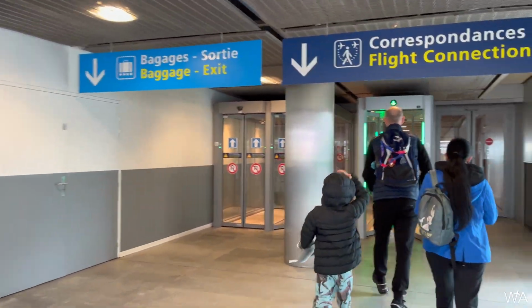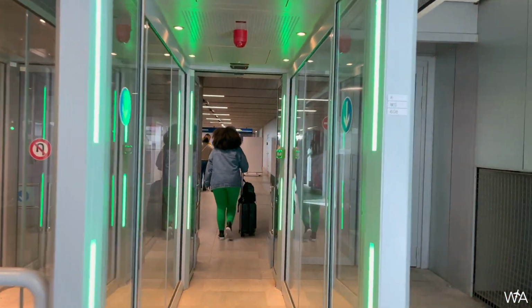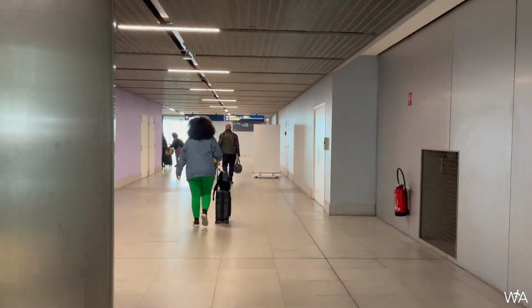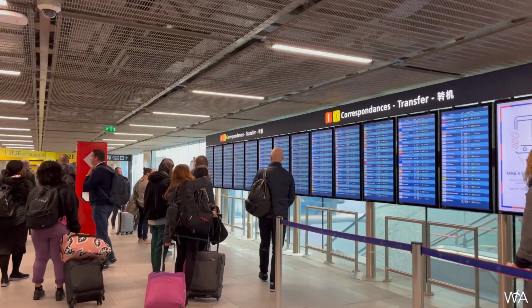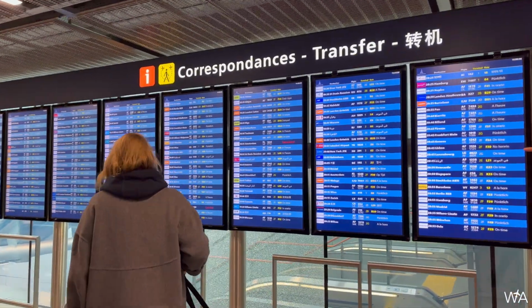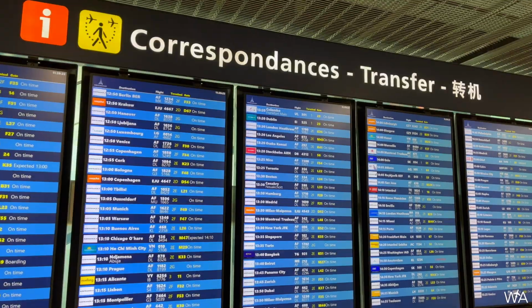Today, I'm flying with Air France for a 7-hour journey from Paris to Montreal on board their newly refurbished high-density configuration Boeing 777-300ER in economy class. The last time I flew on one of these aircraft was back in 2018, when it was still outfitted with the old cabin interior, so let's find out how things have changed.